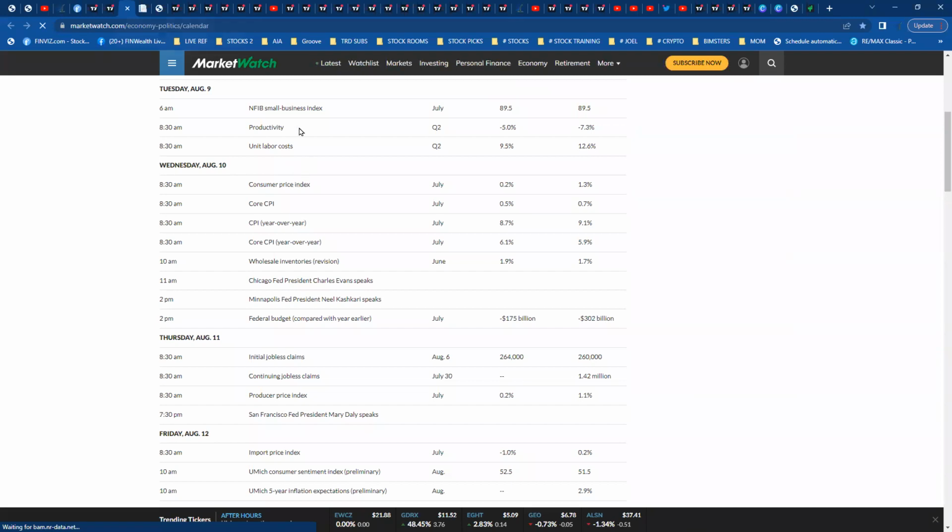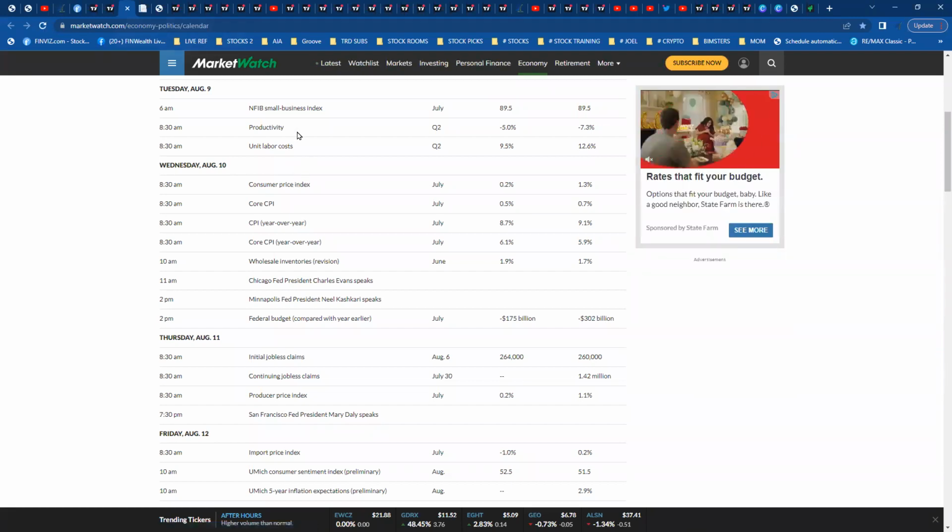Looking at the chart here, not much on Tuesday, but Wednesday, the core CPI. The core CPI number is just going to tell us what's going on with inflation, kind of where we're at. And if inflation is really high, that could create more interest rate increases, and that's probably going to cause a pullback in the market possibly. So just be aware of that.